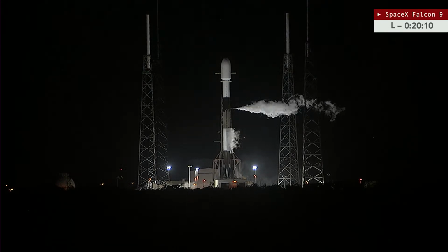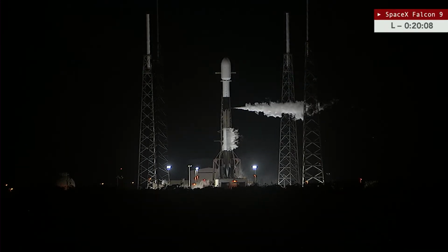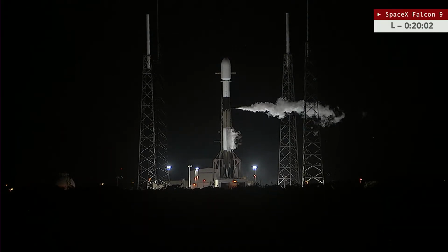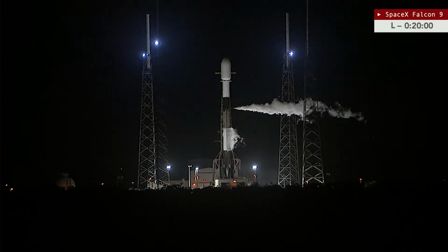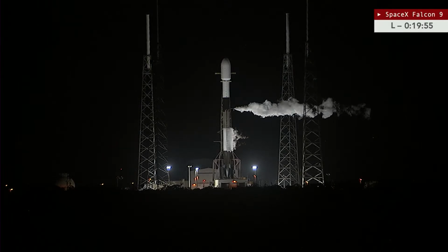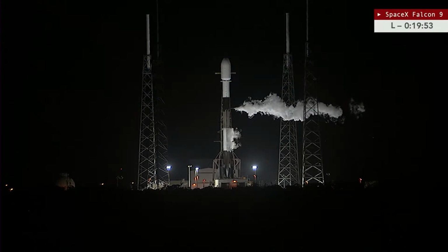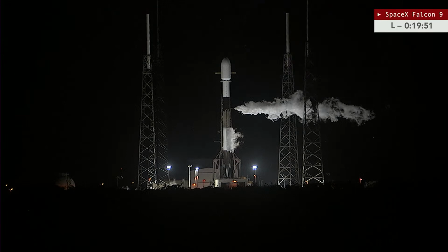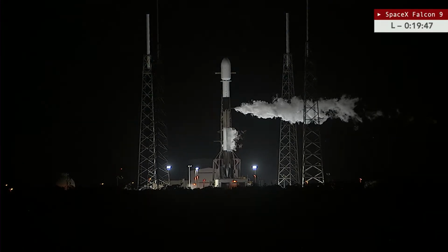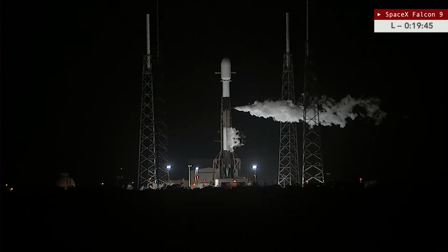That was Kevin Doherty, the TEMPO project manager from NASA's Langley Research Center, talking to us earlier today about the instrument on board the Intelsat 40E spacecraft that will be measuring atmospheric chemistry while Intelsat 40E itself performs its commercial communications mission. We're now less than 20 minutes from liftoff, and this view from UCS-3, a camera site at Cape Canaveral Space Force Station. You can see the big vent is now underway.